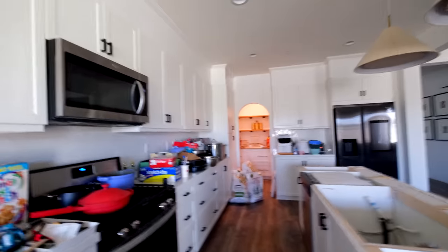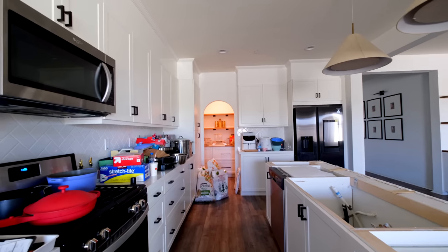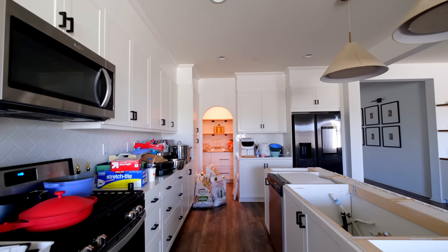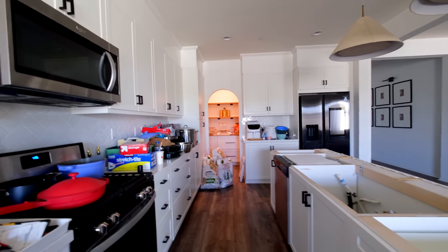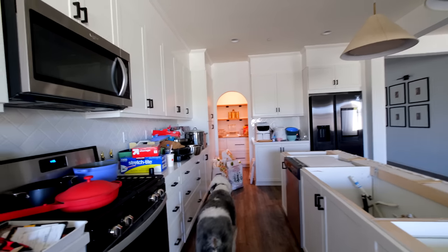So I am so excited. I've been wanting this for a while. I've had this idea in my head ever since we moved into this house. Actually, when we moved into this house and they were asking me if I wanted a door at the pantry, I actually opted for no door. And then when we got the keys to the house after it was done being built, somehow I had a door, so I just took it.